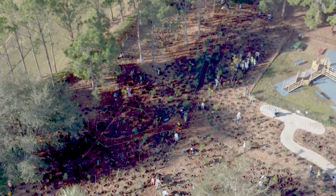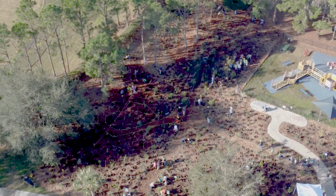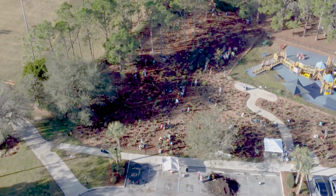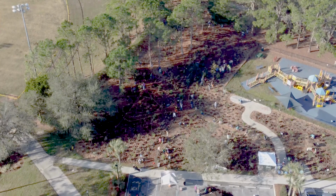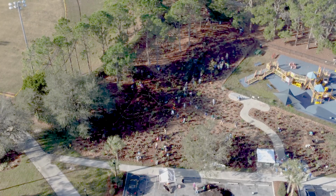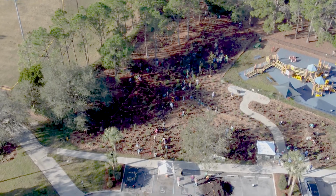I would say I was pleasantly astounded, because I didn't count the number of people that showed up, but I wouldn't be surprised if it were over 100 or 150. I mean, it was like a bunch of little ants running around, and it was just so gratifying to see that kind of support for a project of this nature. I mean, it just shows you, in my opinion, that the community is eager for projects where we can all work together on something so positive.